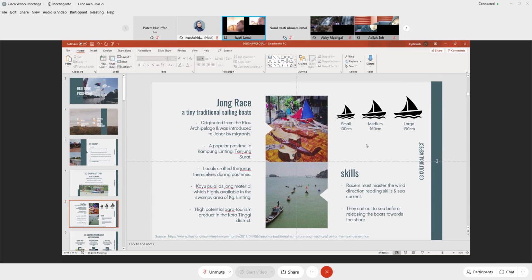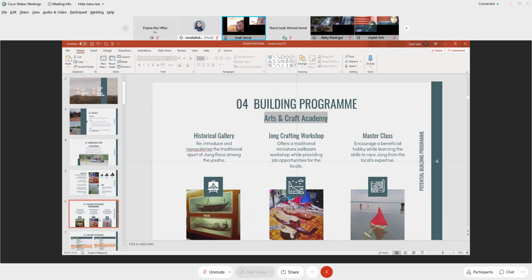For example, they have three various sizes of the jong: small, medium, and large, ranging from 130 cm to 190 cm. Players must have the skills to master the wind direction, reading skills, as well as the sea current. Also, how they play it, they sail out to sea before releasing the boat towards the shore, as you can see from the photo.